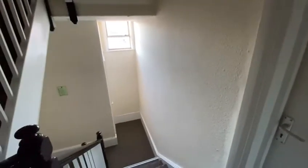Here we have a one-bed, part-furnished property available to rent in Leamington Spa. This property is located just 30 seconds around the corner from the parade, so it's a great location. Just going to take a walk inside.